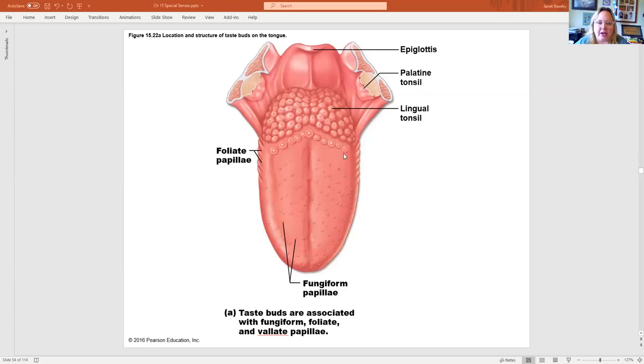Here's a diagram of a tongue. On it, we see all of these dots all over. These are the fungiform papillae, where most of our taste buds are found. And that is not a taste bud. It's a structure into which we see the taste buds. We'll see a close-up of that in a little bit.